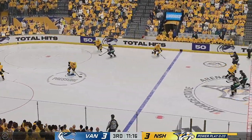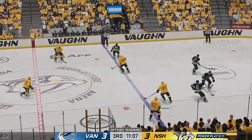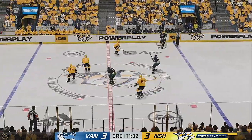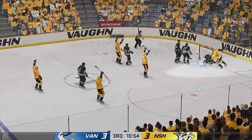The Predators look to start the transition game. Slides the puck across to O'Reilly. 10 seconds left. The Canucks gain possession of the defensive zone. Scooped up along the wall by O'Reilly.